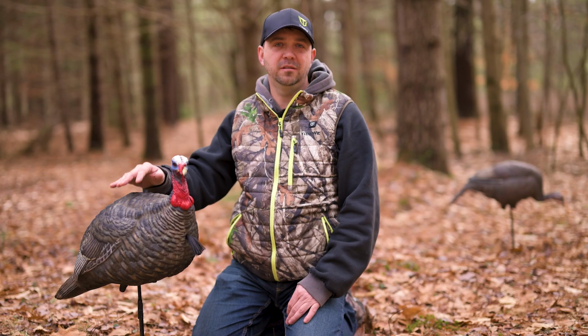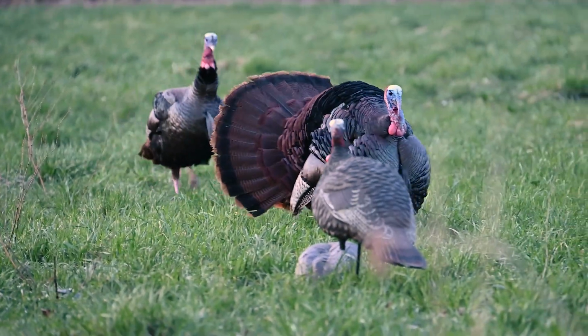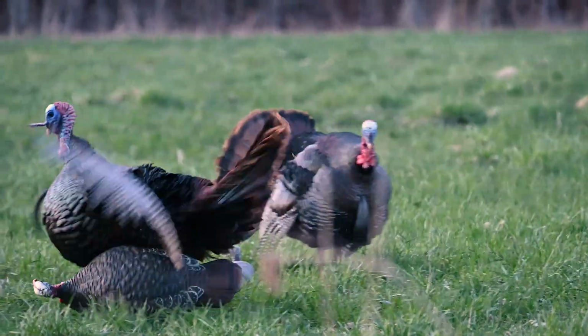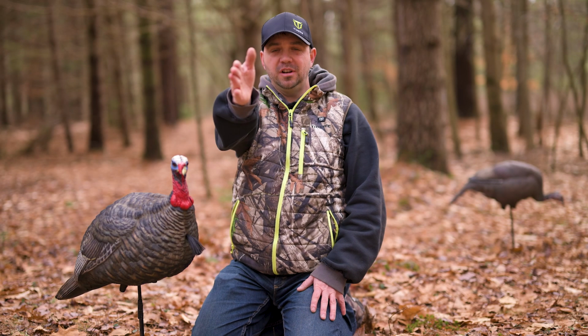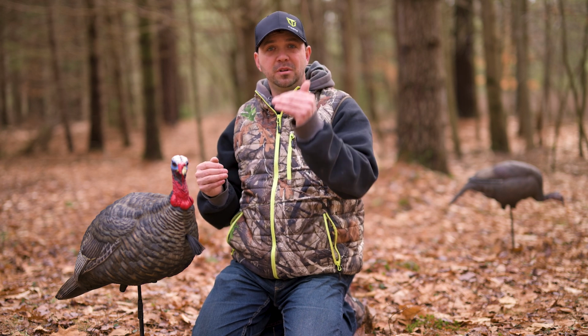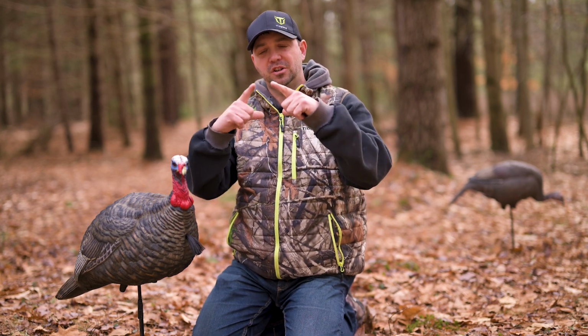I by far have shot more turkeys off this decoy than any other decoys. They will come in and smack this thing and beat it up, and it just makes for an unforgettable hunt. Now also keep in mind, you've got a turkey gobbling straight out here in front of you. I don't like to set my decoys in between that gobbler and me. Basically, I want to make like a triangle.